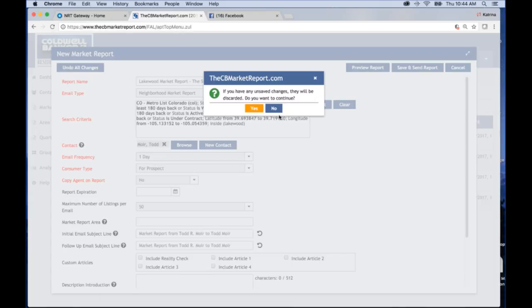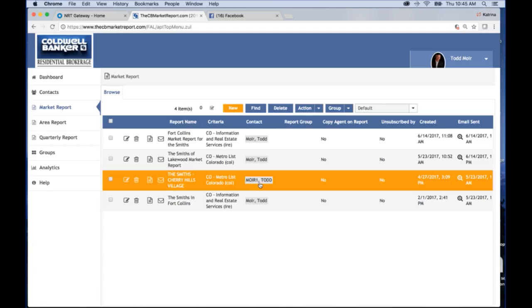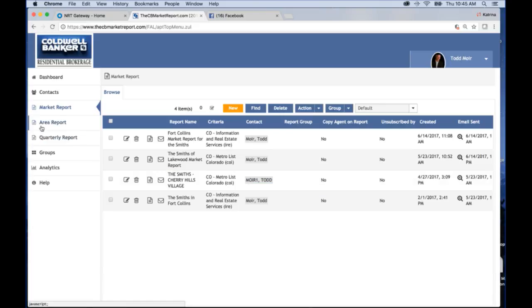So that's how a market report works. Super intuitive and consumer friendly. That is the market report.